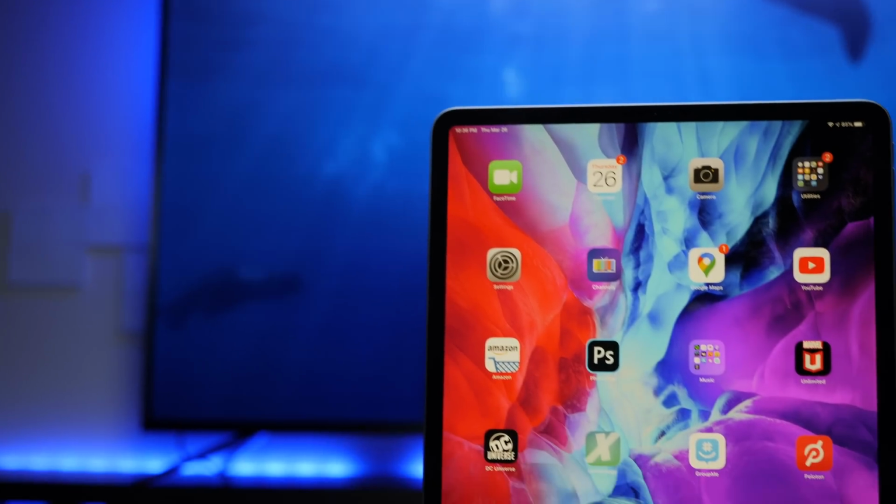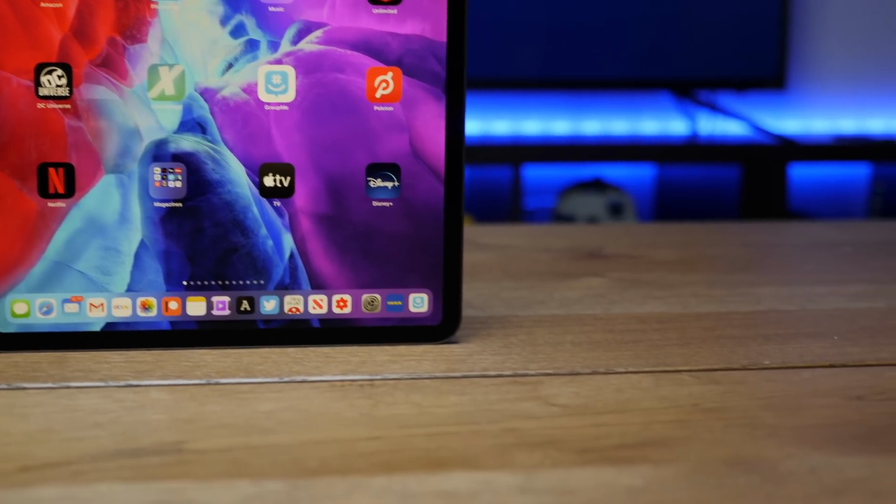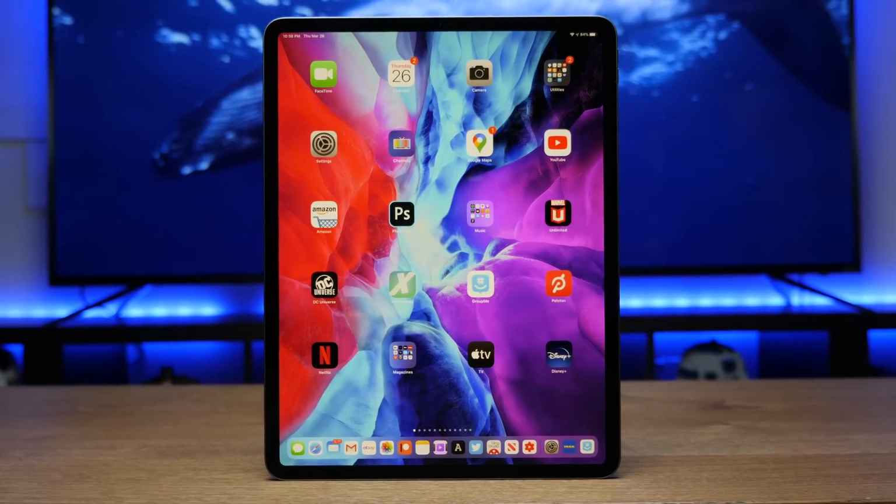The design is great. Now it comes in an 11-inch and 12.9-inch screen sizes like before. The IPS LCD display still looks great. It supports the P3 wide color gamut with its 120 Hz refresh rate that never gets old, and then you have True Tone as well. But I've always been a big screen guy for reading comics, magazines, watching movies. I'm always on the go, so this is the ultimate media consumption device for me.